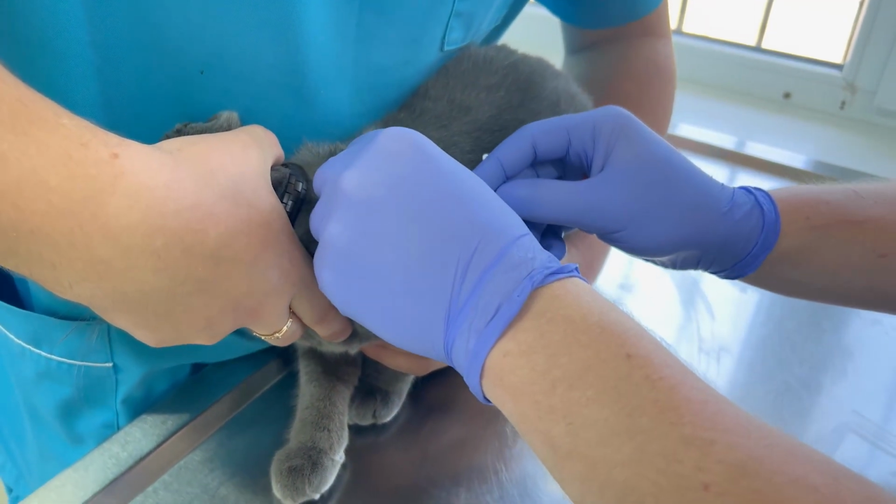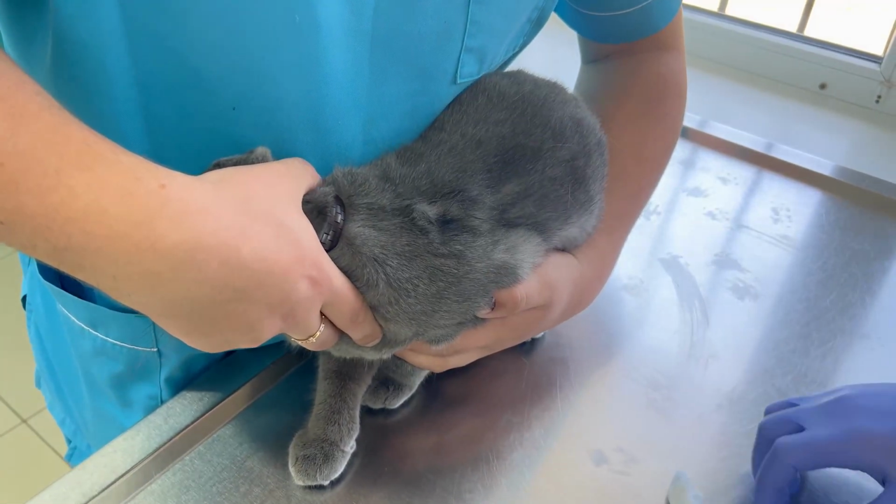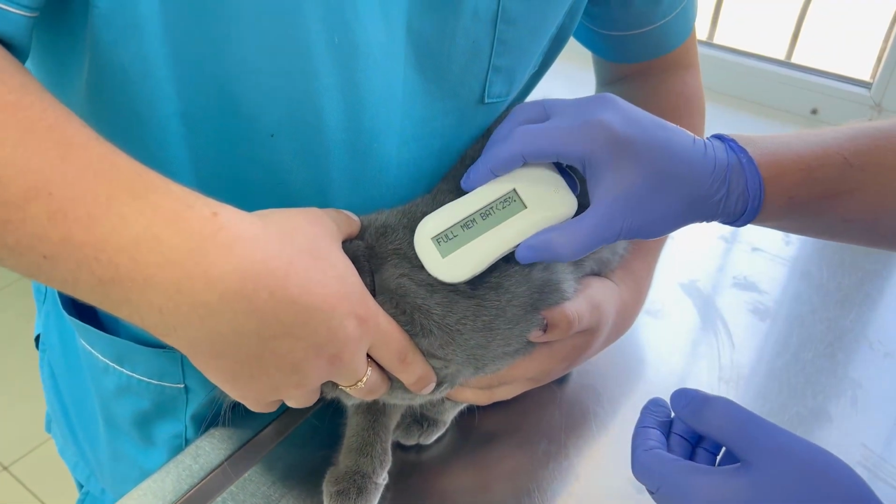I would also say just make sure your pet is microchipped. We offer microchips with the SPCA, and make sure they have their leash, collars, and tags on, just in case they get overwhelmed and they escape.